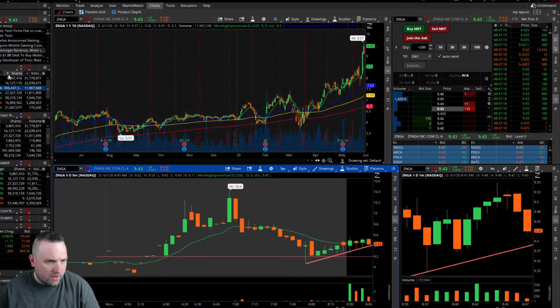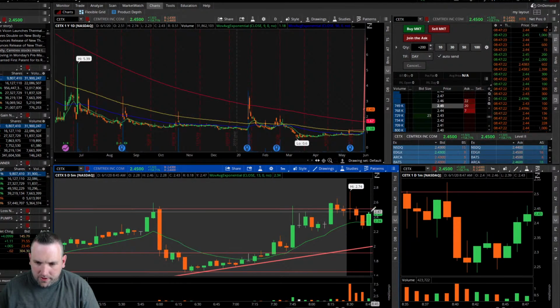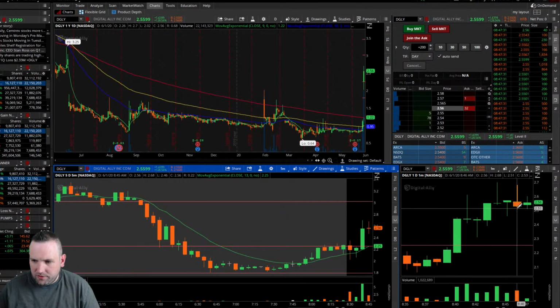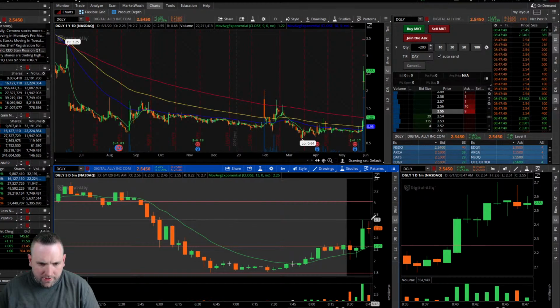Oops, I keep doing that. Let's see. CETX actually having a nice little pop up, but I still don't think it's going to pop yet. I think it's still got to come back down to the trend line. And DGLY is just right now, kind of all over the place at this moment.